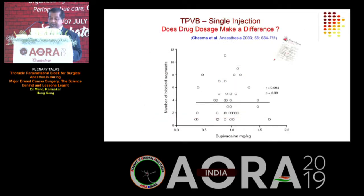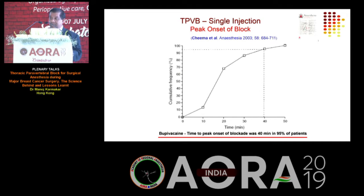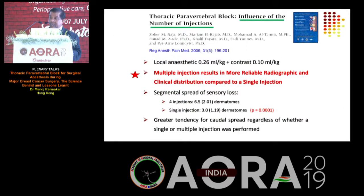As you can see here, as we increase the dose of bupivacaine, there's a very poor correlation in the segmental spread that you see. By increasing the volume of local anesthetic, you will not be able to increase the segmental spread, particularly if you're doing a single shot injection. The onset of paravertebral block, this is with 0.5% bupivacaine, is also relatively slow. Multiple injections produce more reliable spread of the drug and segmental spread. So if you want reliable, consistent segmental anesthesia, then you have to do multiple injections.